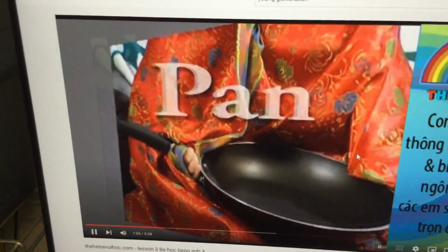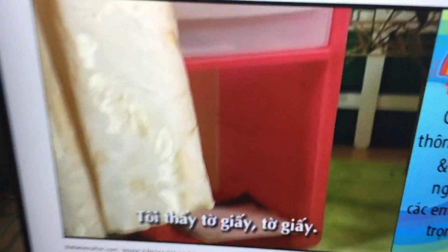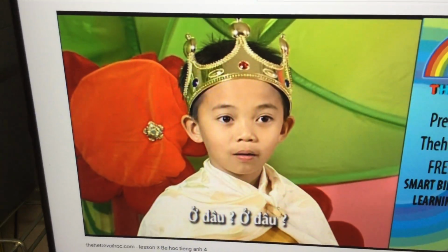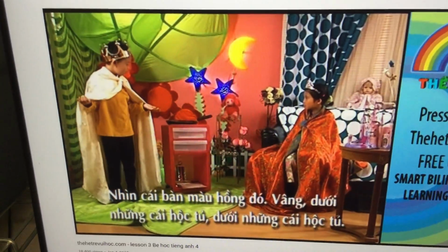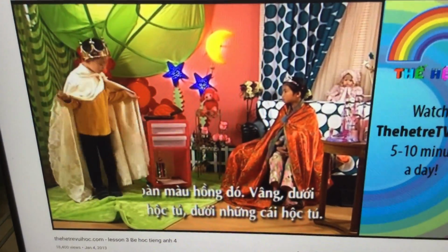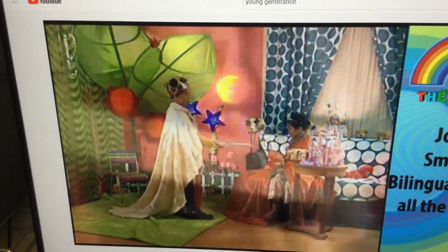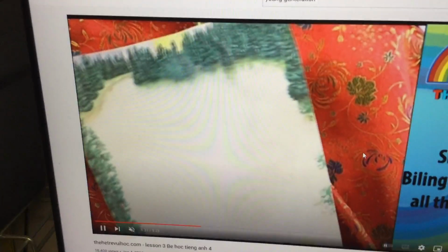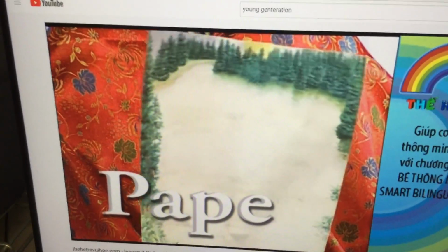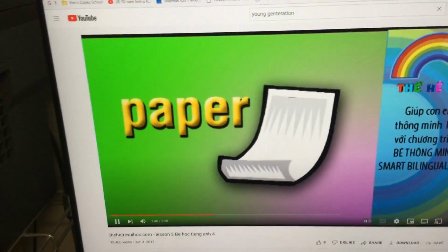P-A-N. Pan. Wow, very good. I see a piece of paper. Where? Look at the pink table. Yes, under the drawers. Oh, yes. Paper. P-A-P-E-R. Paper. Good job. Keep practicing.